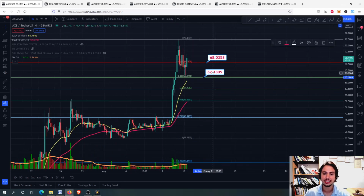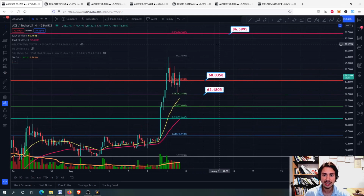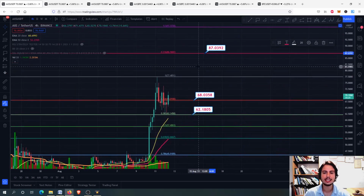This is something amazing. So in case we correct a little bit, the next support levels are 68 Tether USD and 62, and of course we have the next target, which is 87 Tether USD, the next price target for AXIE Infinity. We will be seeing many things right there. First of all, let's go to the MACD indicator. I will have more details, guys, on the price analysis right afterwards.